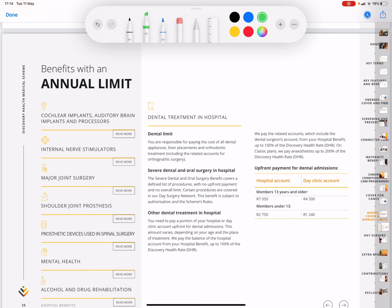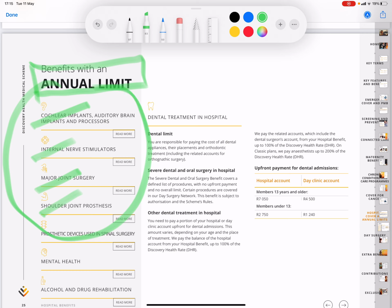Discovery is an unlimited fund, so there's no annual limit to the amount of cover that's allocated to you within hospital, but certain procedures or prostheses do have limits. So if you are someone that makes use of cochlear implants or you're planning to, internal nerve stimulators, major joints, this is like a hip or a knee replacement, shoulder joints, etc. Just always make sure that you know what the limits are and how those procedures work. With all of these internal prostheses that are implanted into your body, if you have a gap cover, it boosts the benefit that you get, and you can actually claim more than what Discovery pays.